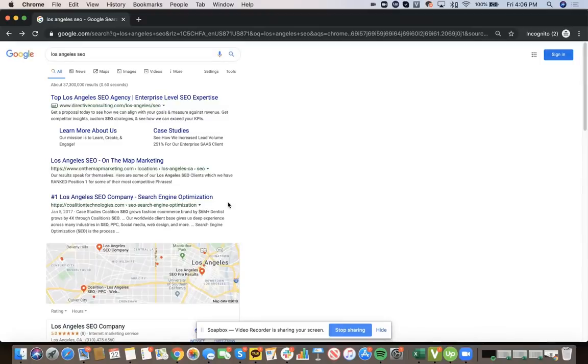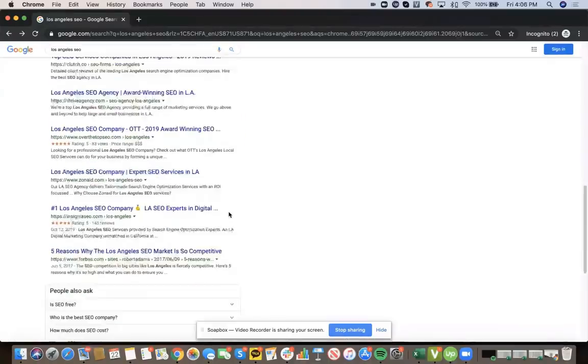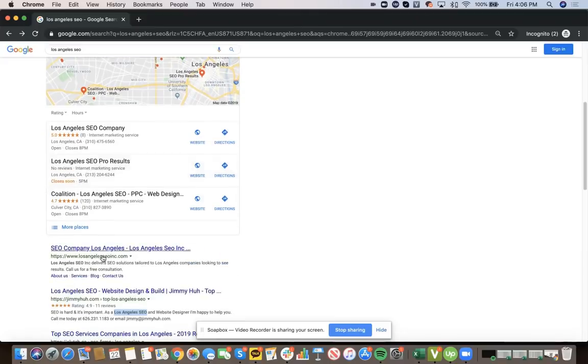So what are the takeaways from this? They're going to show providers, or actual companies, right? And not so much content pieces, although Forbes is on here. They're going to show Google Maps. So having a Google My Business, and probably embedding that Google My Business either on your page or your contact page, is going to be important.